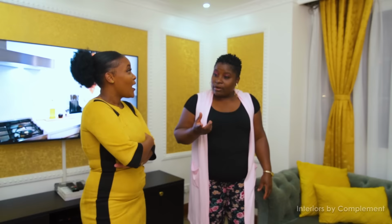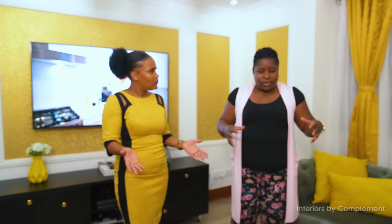But if the structure is still in good condition, like this one, the structure was good. And I realized this client had bought several years ago, she had bought these seats from Fair Day. You know Fair Day? Yes, along Mombasa Road. And these seats, they were 10-seater. It was a 10-seater, and it even had an ottoman, a very big one. So this house was crowded.